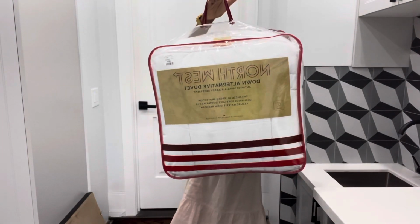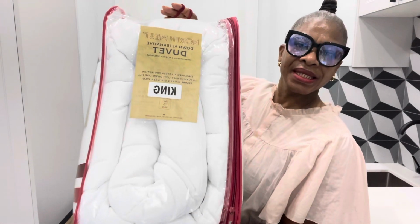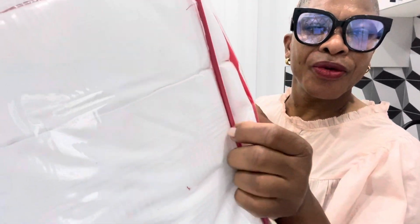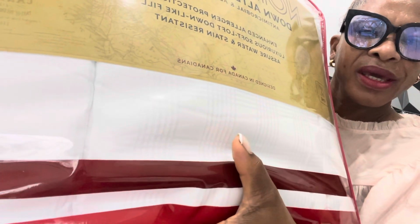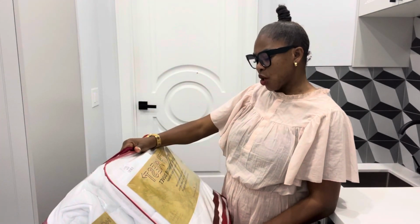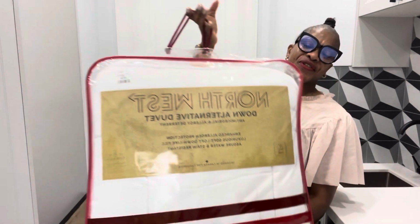Guys, the next one is a duvet cover, and this is in white, in king size. This is what it looks like, guys, and the texture is just pretty. I don't know if you can see the texture right here. It's white, guys. This is the plastic, but this is the texture right here. This is just gorgeous, and it's in king, and it's a down alternative duvet, made in Canada. So yeah, guys, that's it.